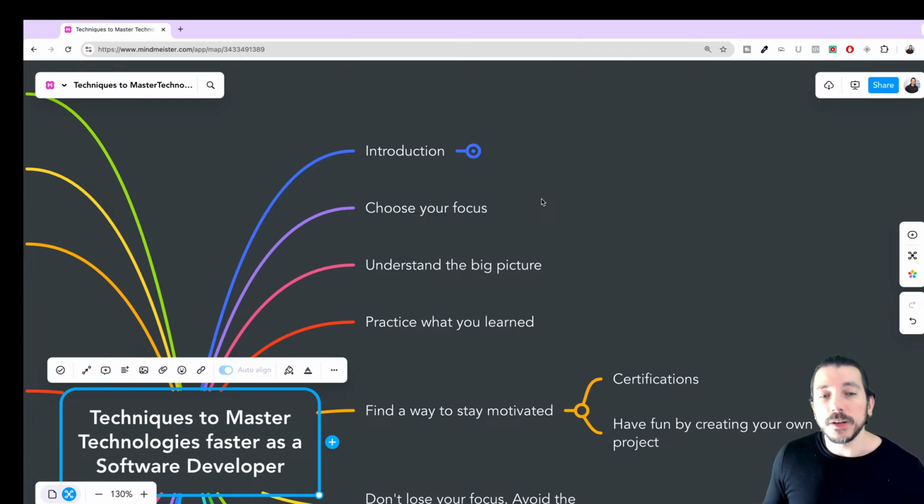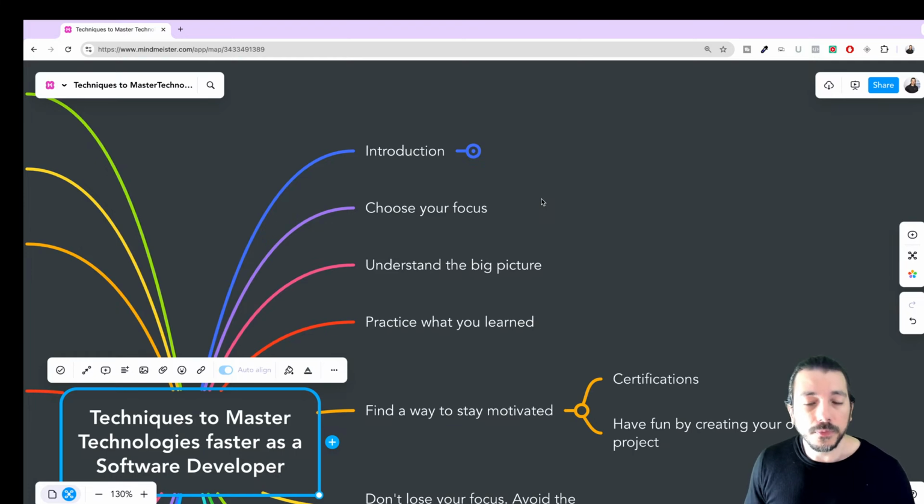And it's important for you to understand the big picture. For example, when you are in a company, don't just focus on your task. Try to understand the big picture of the business, what exactly your application wants to do. You need to know what is going on, so that you don't focus only on your small task, but you know the goal of the business. And that makes you a much better software developer.